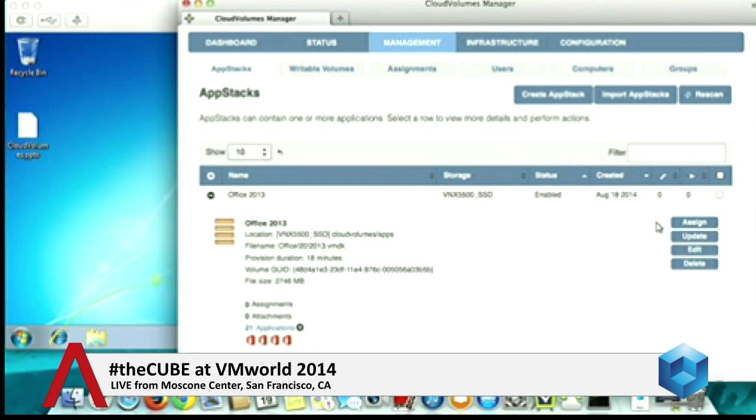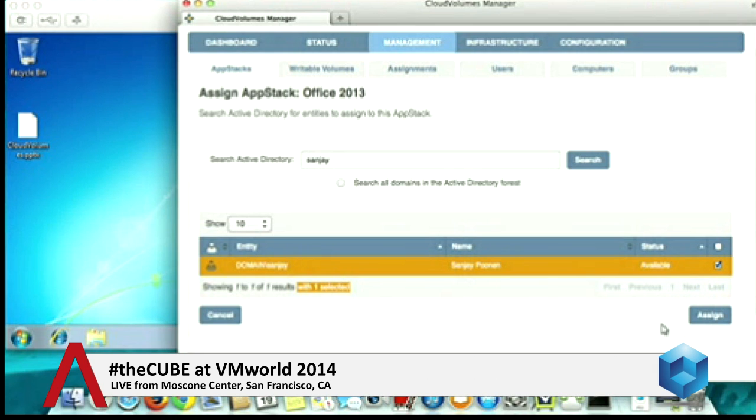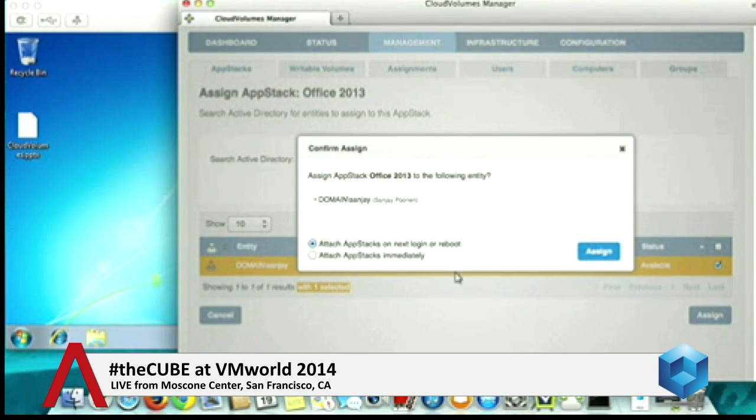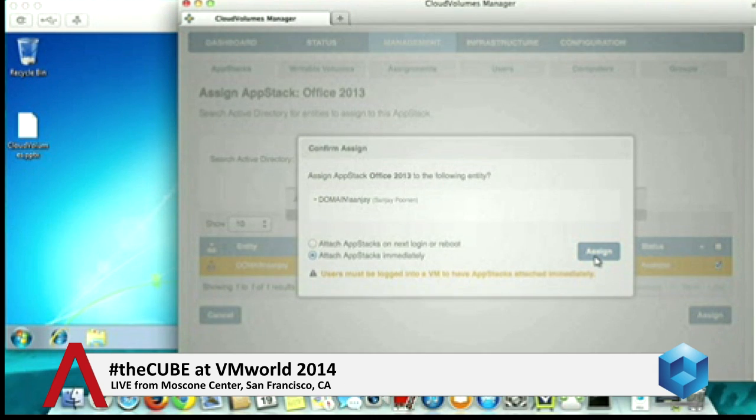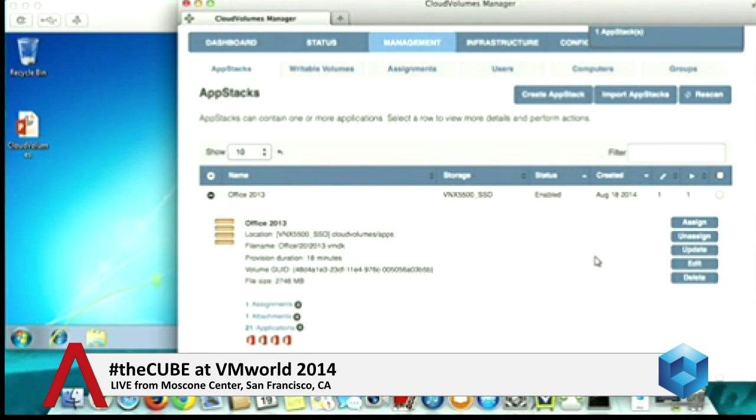Now, you'll notice that as we go through here, as we click, it looks very similar in concept to AirWatch, right? That same simplicity, the mobile experience of pointing and clicking to entitle Sanjay or an entire group of users to this app. Now, before we do the assignment, let's take a look and really make sure we watch that Windows desktop, and specifically that Cloud Volumes icon. Okay, you're going to install Office for me on my desktop. Yeah, so the icon's blank right now because in Windows, there's no app to handle it. But when we hit assign, what you'll see is that application will be immediately delivered to that desktop, and the icon will update. There it goes.